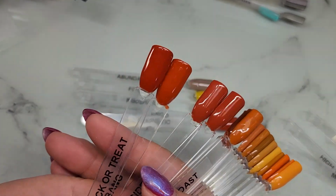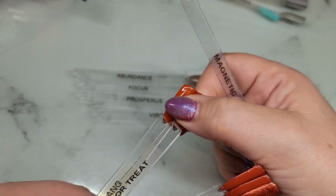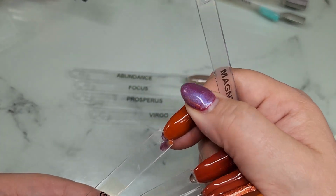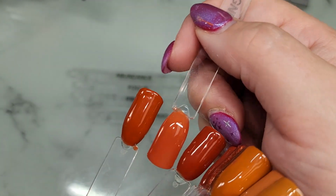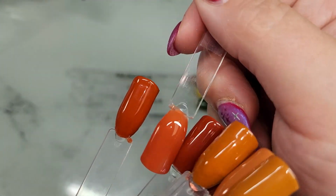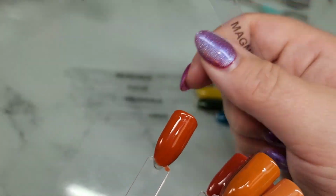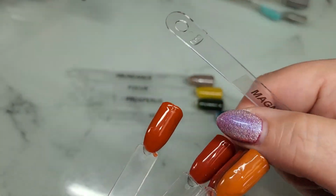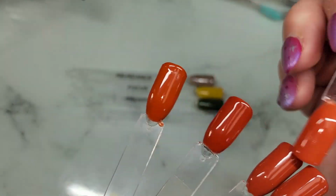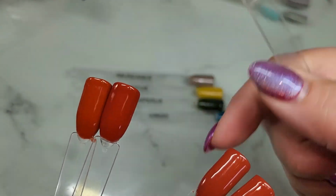And since I've got this beautiful orange wheel out, let's go ahead and grab Magnetic here and do some comparisons. So Bang Bang, one of my all-time favorites. It is similar to Bang Bang. It's a little bit lighter, a little bit more pumpkin-y. Bang Bang is more of a burnt orange. This one's a little bit more pumpkin-y. And then right next to that, we have Trick or Treat. Again, very similar to Bang Bang, but just a little bit darker.